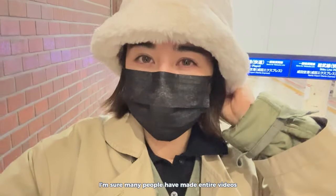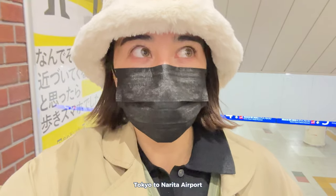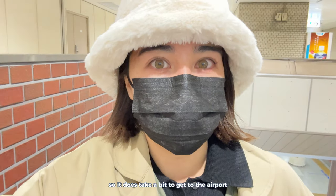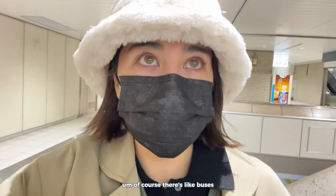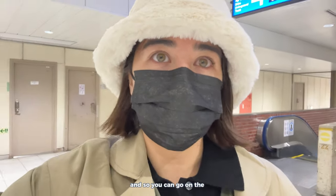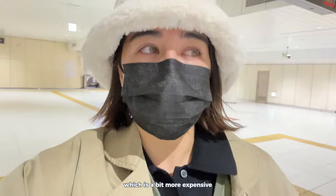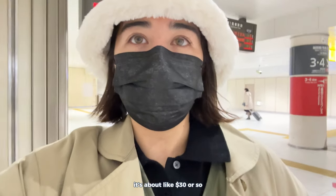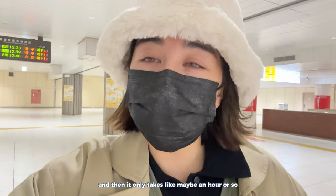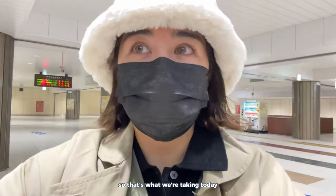I'm sure many people have made entire videos dedicated to this, but there's definitely a few ways to get from Tokyo to Narita Airport. Narita isn't in Tokyo, it is a bit farther out, so it does take a bit to get to the airport. Of course, there's buses and taxis, which are probably quite expensive. And then there's trains, and you can go on the local train. Then there's also the Narita Express, which is a bit more expensive. It's about $30 or so, but you can reserve a seat, and it only takes maybe an hour or so. So it is faster and more convenient if you definitely want to sit. So that's what we're taking today.